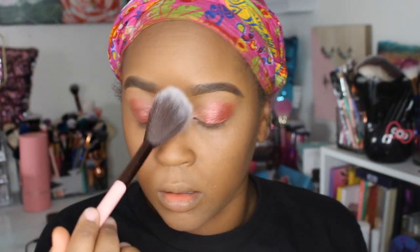Okay, so I'm gonna go back into that middle shade and we're just gonna give that a little bit more. Oh, fallout. We're gonna give that a little bit more shine and I think that's good. It'll fall out on the face, but we're gonna grab a nice little fluffy brush and get all that off. I like that a lot.